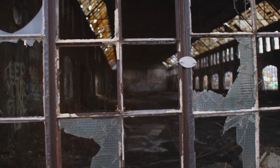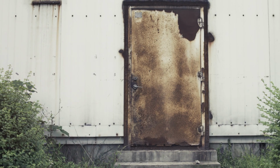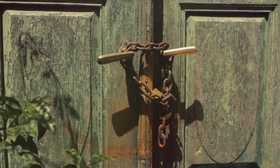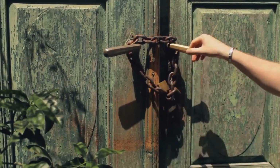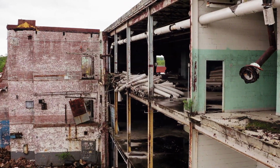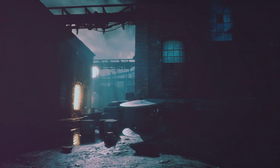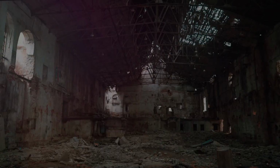The main building loomed ahead, its windows broken and its walls covered in graffiti. They made their way to a large rusted door that hung precariously on its hinges. With a little effort, they managed to pry it open, revealing the dark interior of the factory. The air inside was thick with dust and the smell of rusting metal. Their flashlights illuminated the vast, empty space, filled with the skeletal remains of machinery and assembly lines. The silence was almost oppressive, broken only by the occasional drip of water from the ceiling.